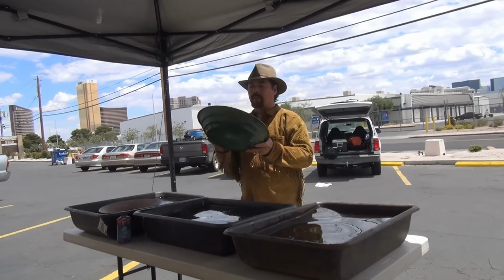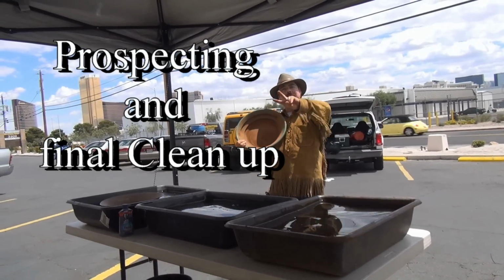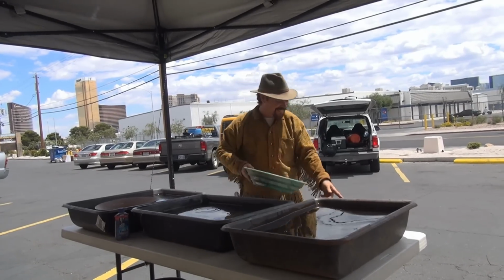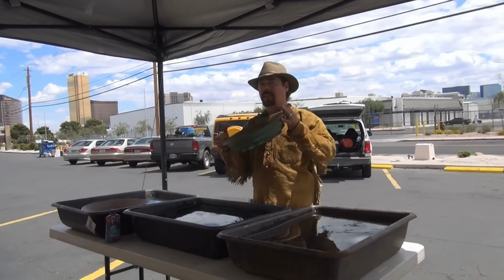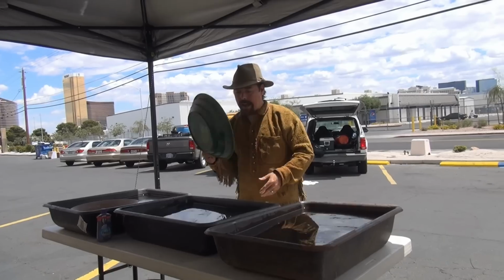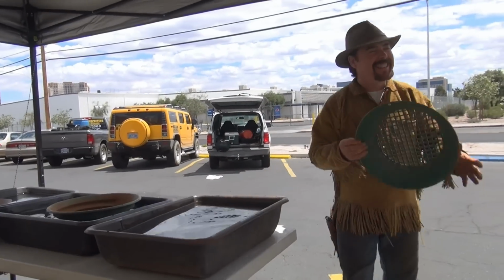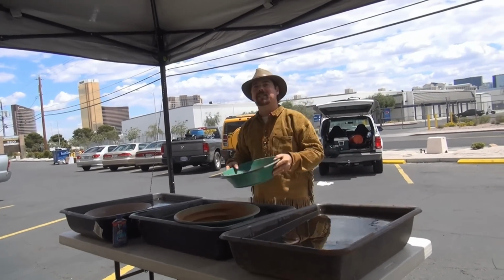Once again, the gold pan is only used for two things, prospecting and cleanup. That's it. This is not a production machine. It's just to let you know what's in the ground, or, if you've got a trommel or a sluice, to do a cleanup. If you don't know how to use it, you're going to be in trouble. The first thing you need if you're prospecting, and I know Nick can tell you this, is a classifier. You've got to have a classifier.